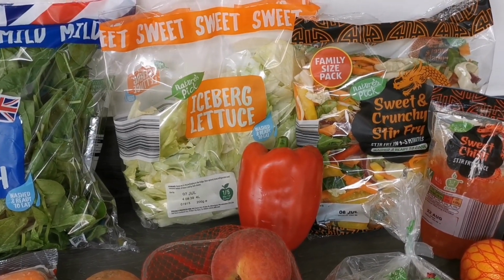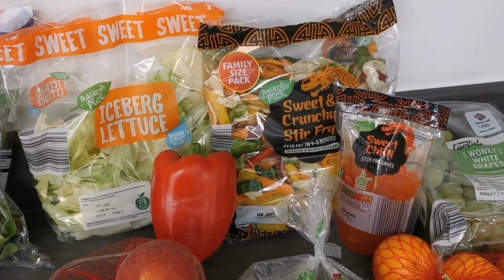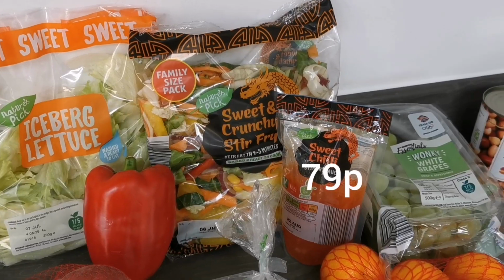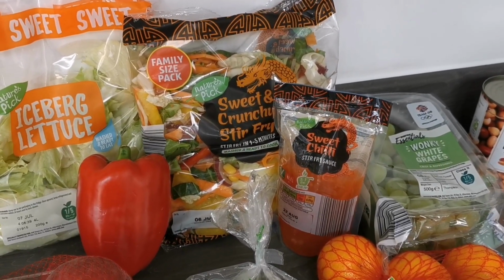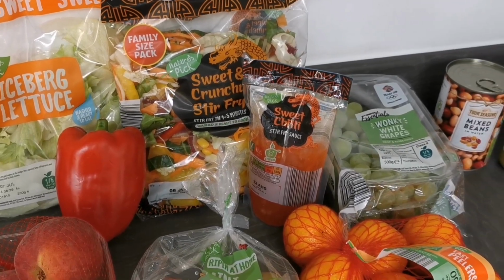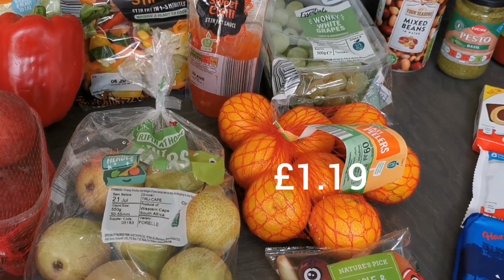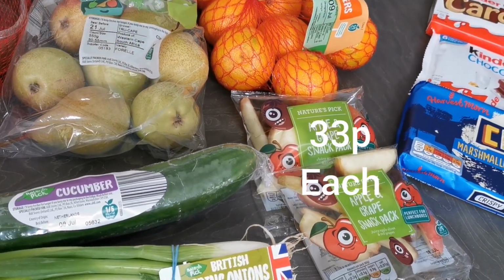iceberg lettuce, one of our staples, a red pepper, some stir-fry veg with a sweet chilli stir-fry sauce. Lydia will be having this, she loves sweet chilli sauce. And fruits, I've got some wonky grapes, some easy peelers and some mini pears. And then for Bella's pack lunch, some apple and grape snack packs.